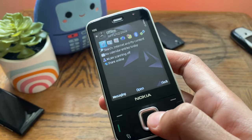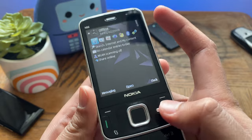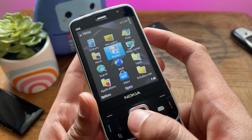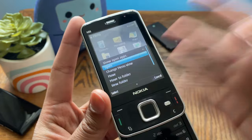Now the interface, of course, your good old Symbian. This is your customizable main home screen. All of these icons can be changed or the home screen layout can be customized. You press this button to go into menu. There's your good old Symbian main menu: contacts, messaging, maps, music, photos, video center. This changes over time, but it is what it is.